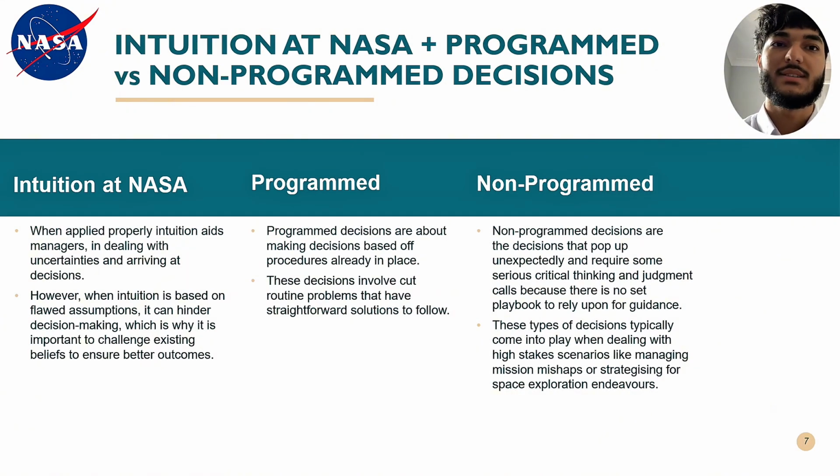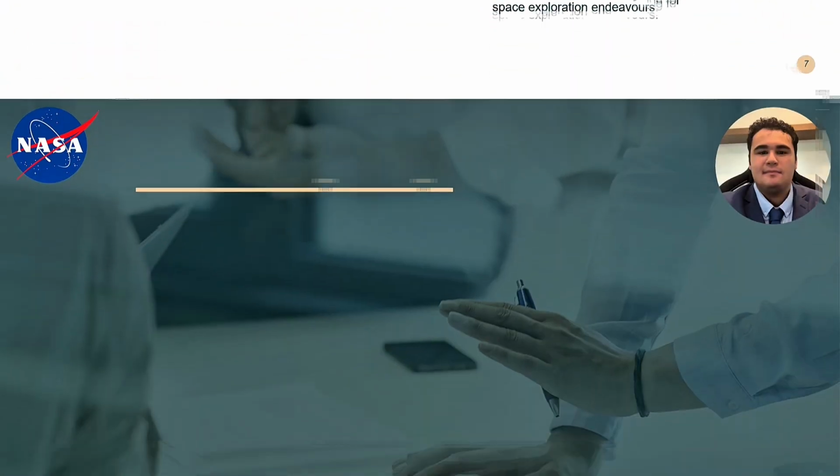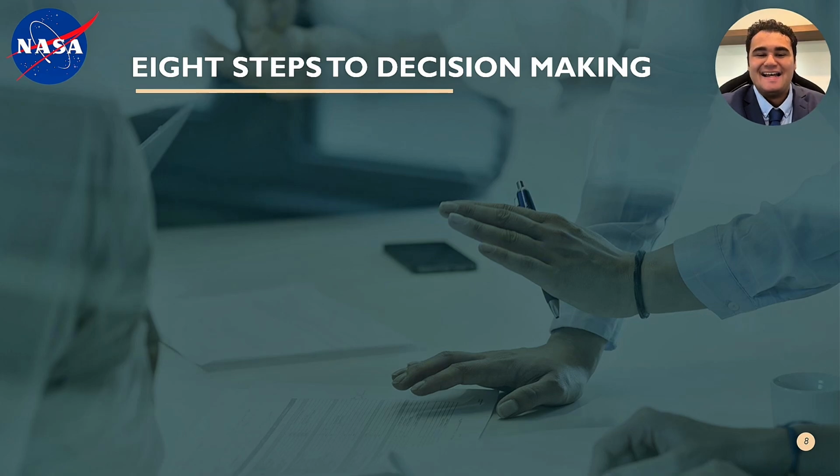Michael will now discuss the 8-step process to decision-making and how it affects NASA. Thank you, Dippin. As seen at NASA, the consequences of decisions can have profound implications. To assist an organization to make informed choices, the 8-step decision-making process is an effective tool to follow and is based on the rational model. Let us briefly apply this model to NASA.